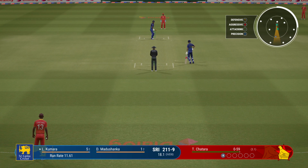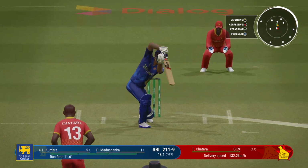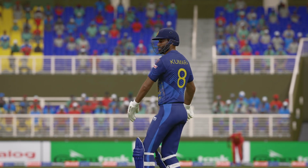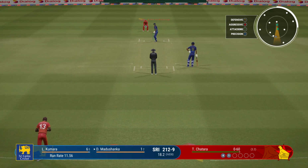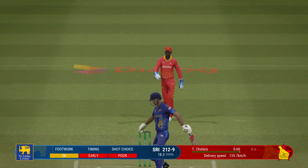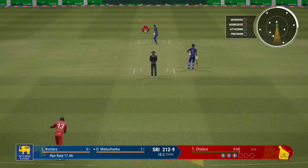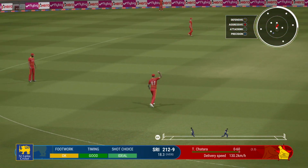Getting nicely settled at the crease now. Would have to be very happy with that last shot. Lovely cover drive, but straight to the extra cover fielder. That was a tremendous delivery. Fizzed through to the keeper. No more short balls this over. Can't get that outside the ring field.